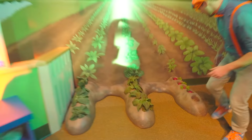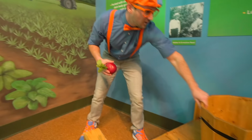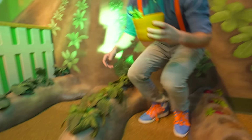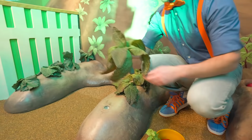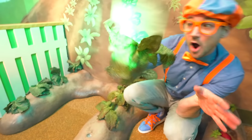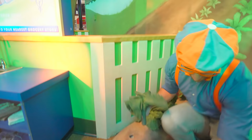Whoa. Check it out. Let me pull this up. Whoa. I just picked a bean. Hey. Look. Oh. Here we go. Let's put this beet right here. Oh. Look. Another vegetable. Yum! I love kale. I love food that's the color green, like vegetables. So yummy. Whoa! And over here, this kind of looks like collards. Yum! Another yummy food. Put it right in there.